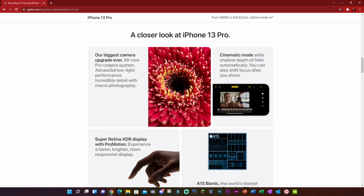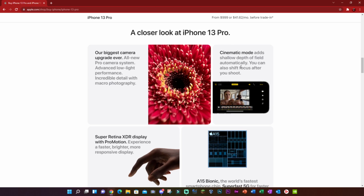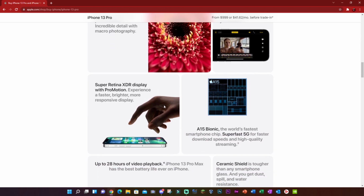And as Marcus said before, it has a new camera. It has a better camera. And something else that we realized is it has a cinematic mode. So if you don't have one of those expensive Canon cameras, you don't have to worry if you have the new iPhone. You have the cinematic mode, and turns out I'm actually wrong.